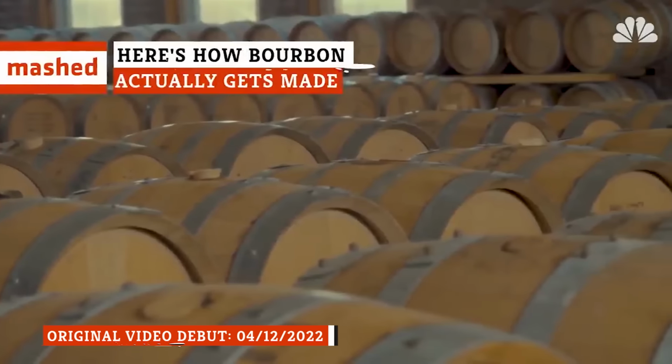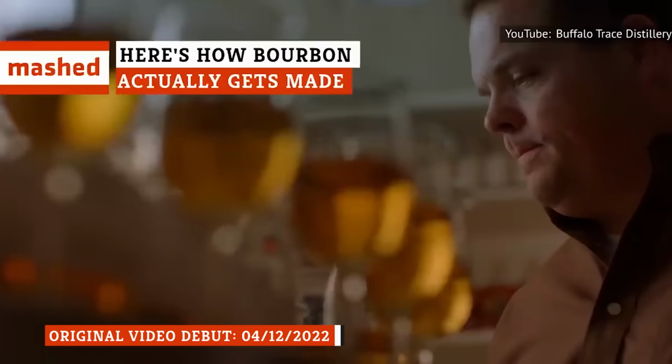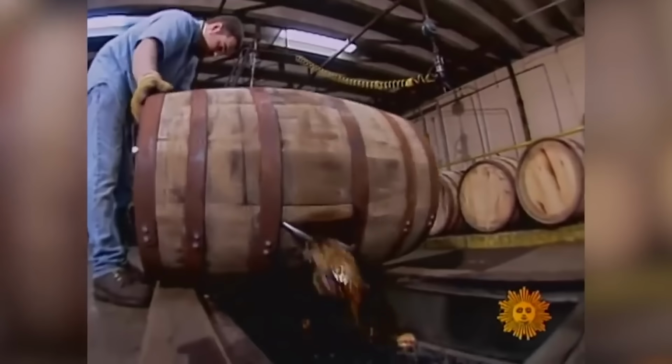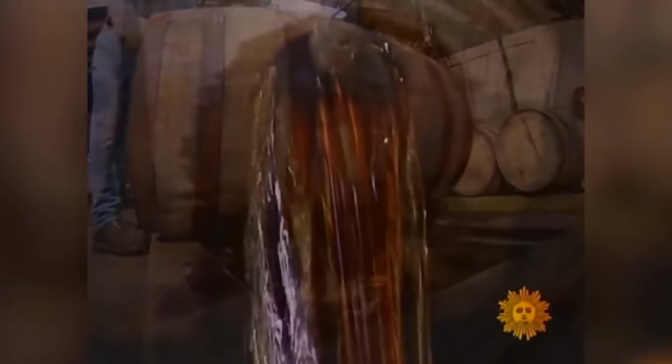Have you ever wondered what the heck goes into making bourbon? What's the process behind those rich notes of vanilla, caramel, oak, or cedar? Bourbon lovers everywhere, keep watching.